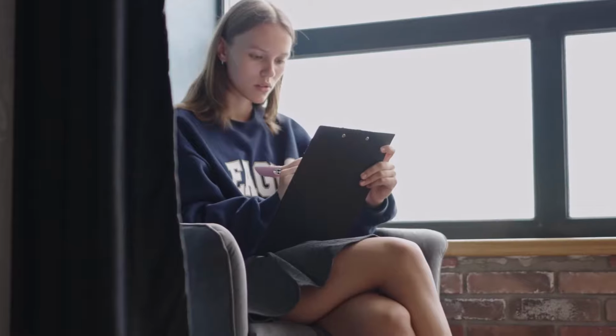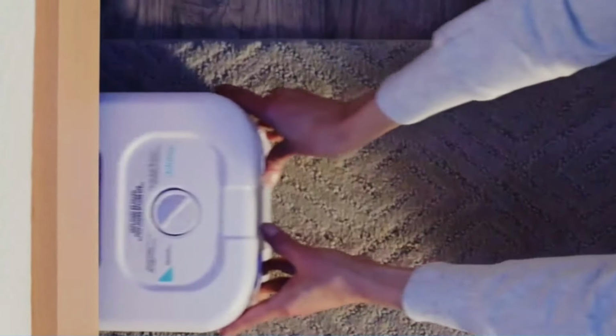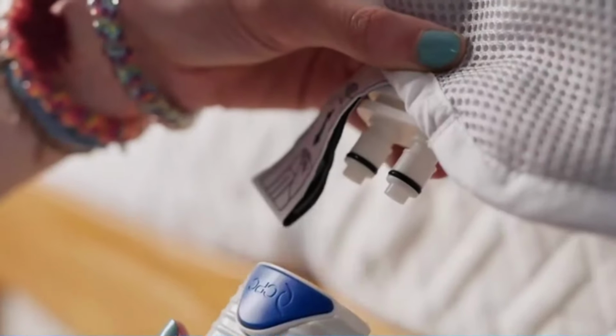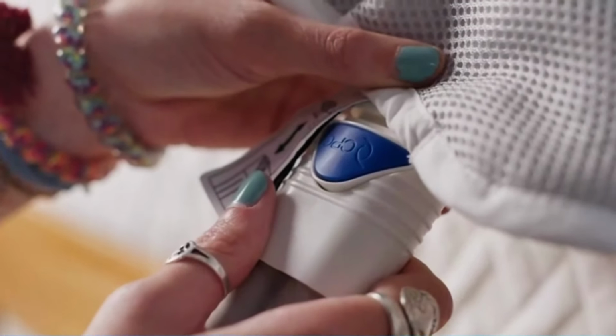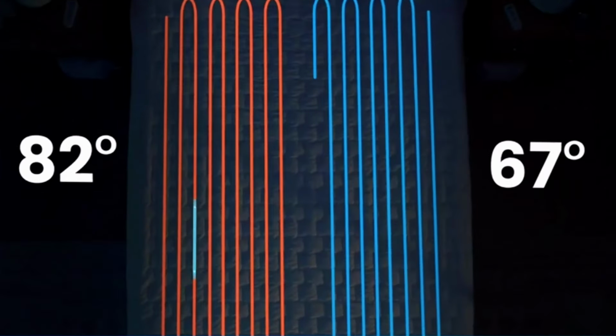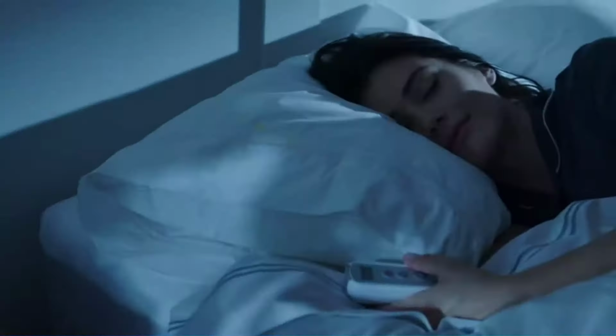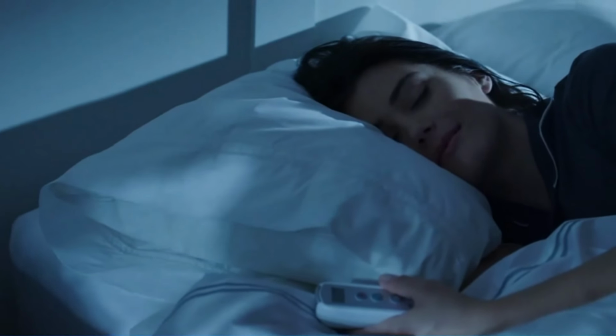Up next, a smart solution to your sleep problem. Number 7. Chili Sleep Cube Sleep System. This smart sleep system will be your perfect sleep companion. This bad boy uses advanced tech to keep your mattress surface just right so you can say bye-bye to sweaty nights. With its cool mesh and dual zone features, it's like tailor-made sleep for you and your partner. And get this, you can even control it with a remote.